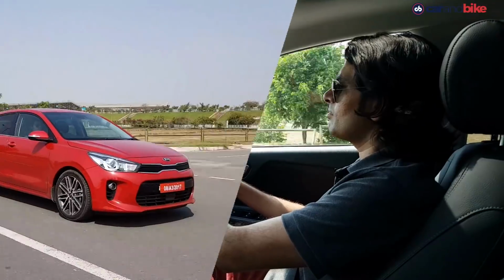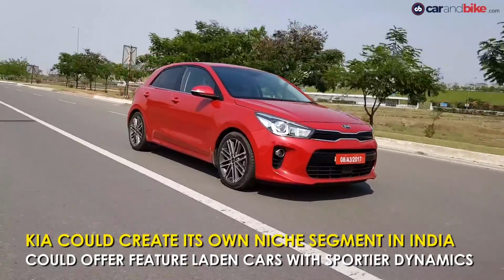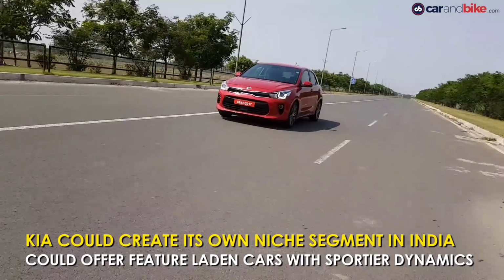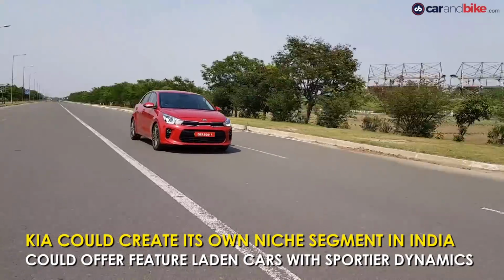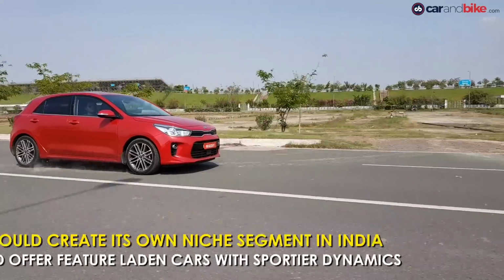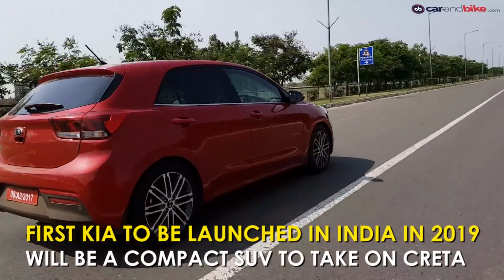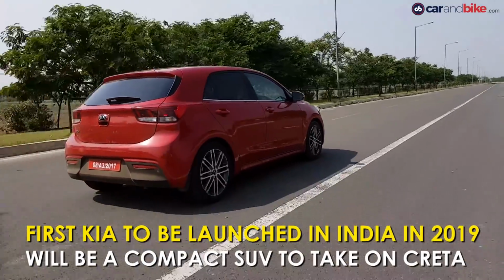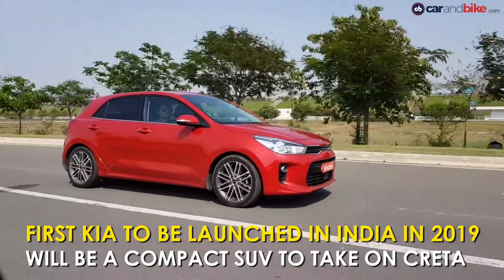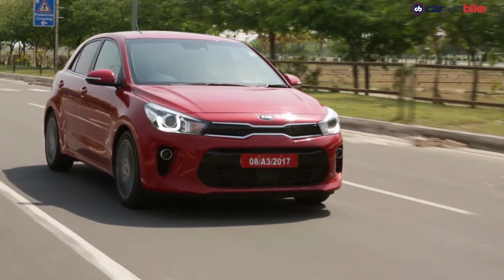So sportier ride and handling may have me impressed, but that's because this car is European spec. But like I said, that kind of spec could do wonders for creating a new paradigm in this market too. And that is why it is my belief that even though Kia plans to begin its India innings with a compact SUV, planning to quickly also enter the premium hatch space would also be very logical. The Rio has the goods to make that pitch, in my opinion. Now the question is, do you agree? And does Kia?